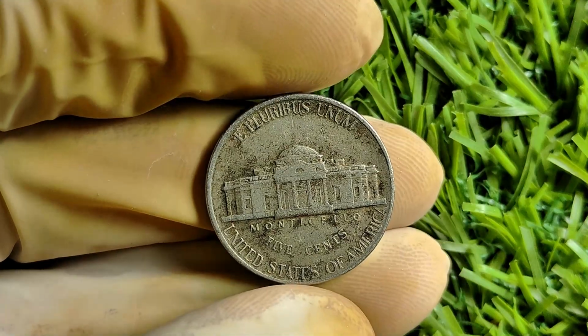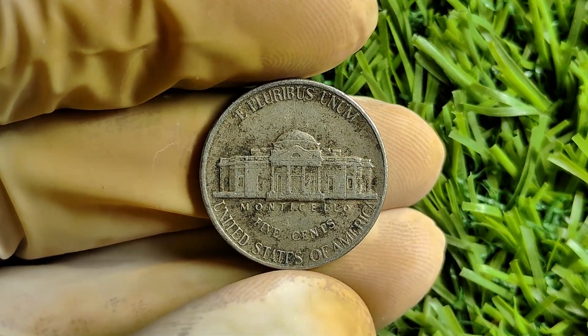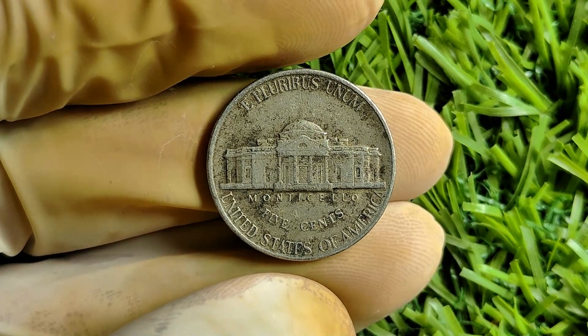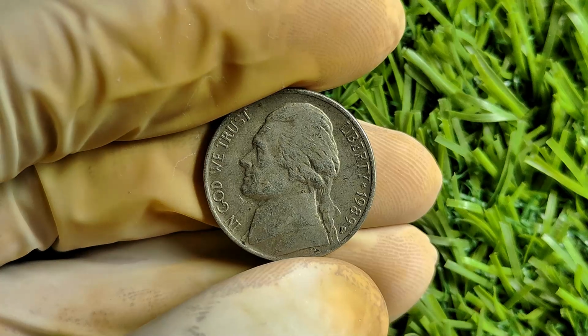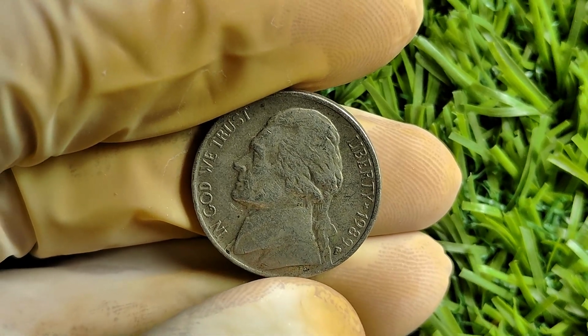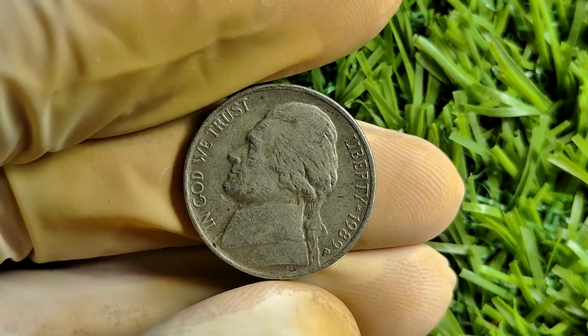Now, I know that sounds like something only a coin nerd would care about, but trust me, this error makes it extremely valuable. If you're lucky enough to find this gem, it could potentially be worth a jaw-dropping $1.4 million. Yeah, you heard that right, million.